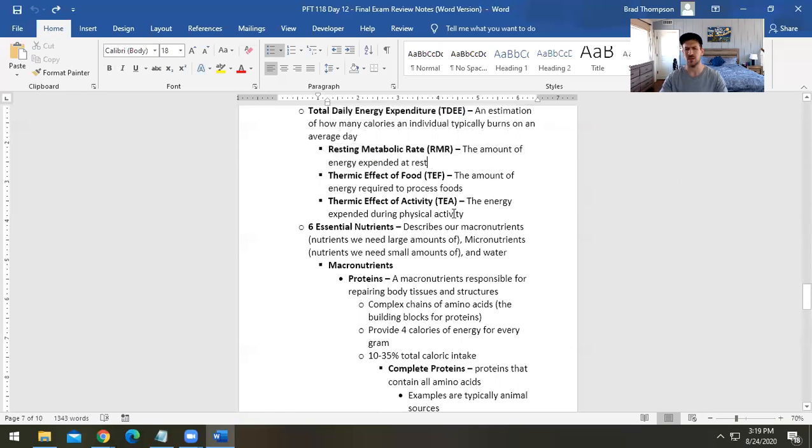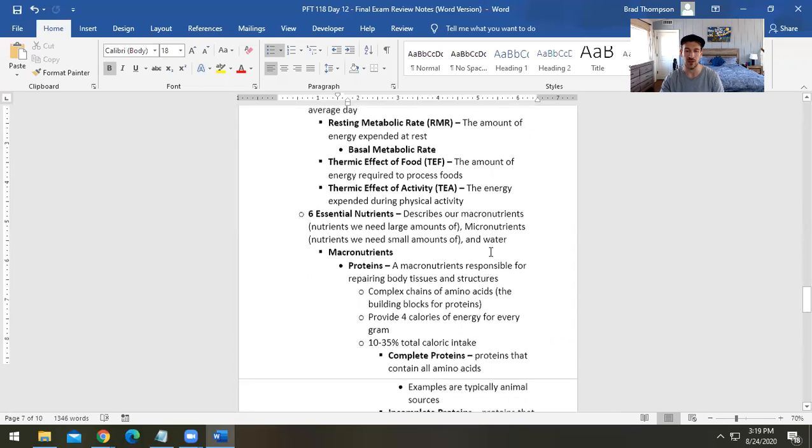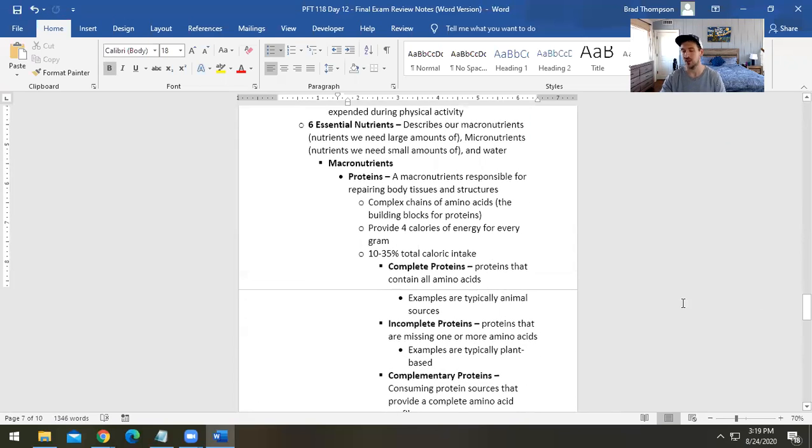By the way, this is also sometimes referred to as your basal metabolic rate as well, which is basically the same thing. It's just measured ever so slightly differently. So you'll probably see those two used interchangeably. Now, it isn't always just about calories.